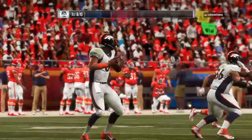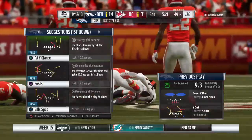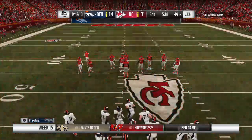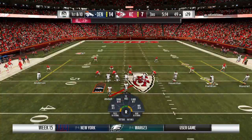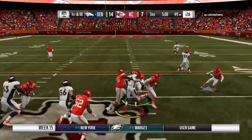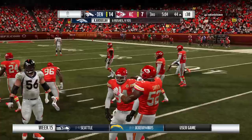And he'll be taken down, but not before they work it across midfield. And they pick up 25 as they convert on 3rd. They'll run it now out of the gun. And down to the 44, 5 yards that time.